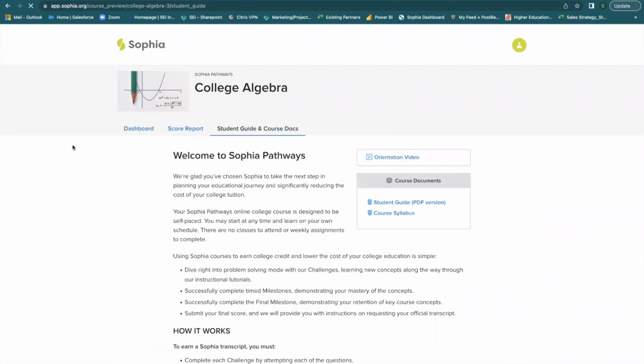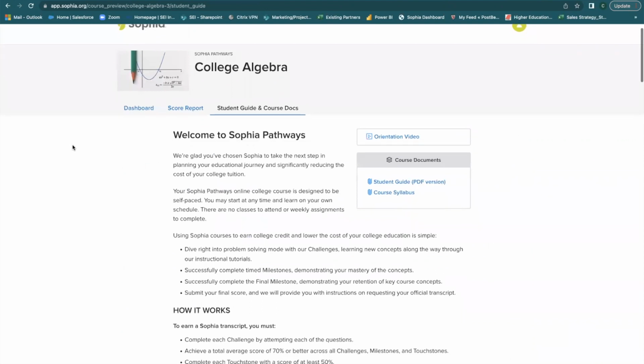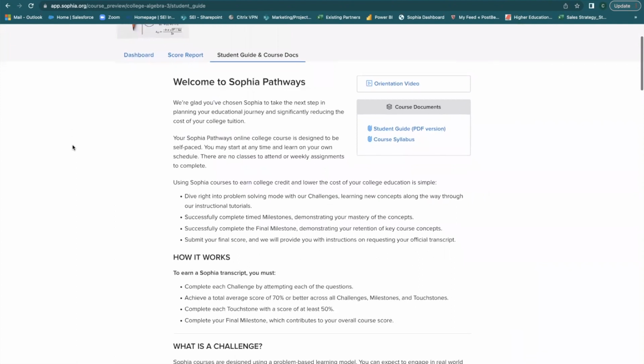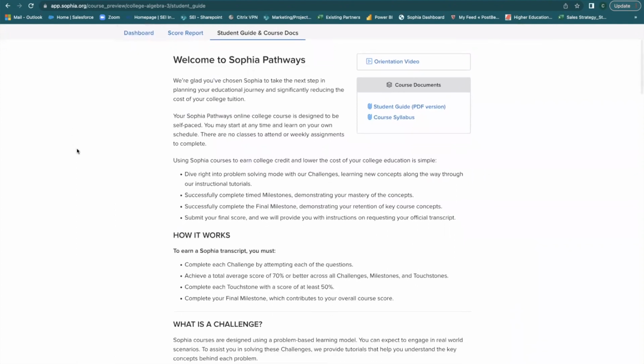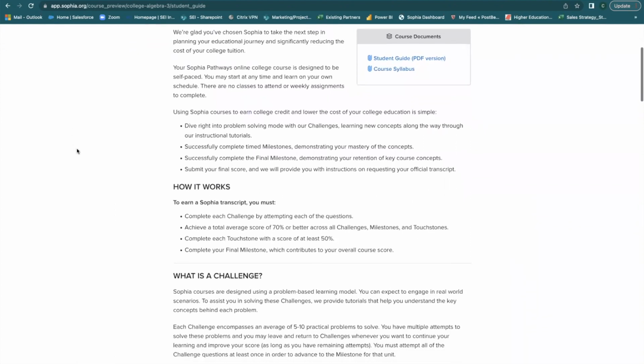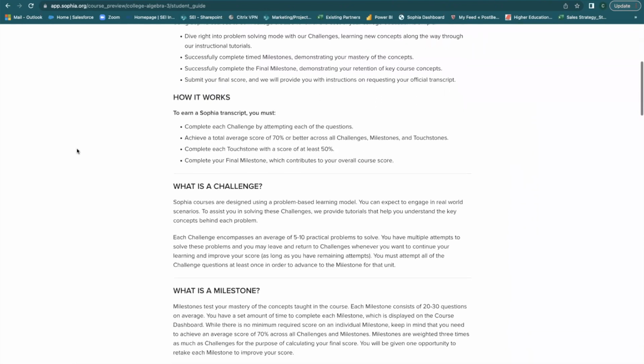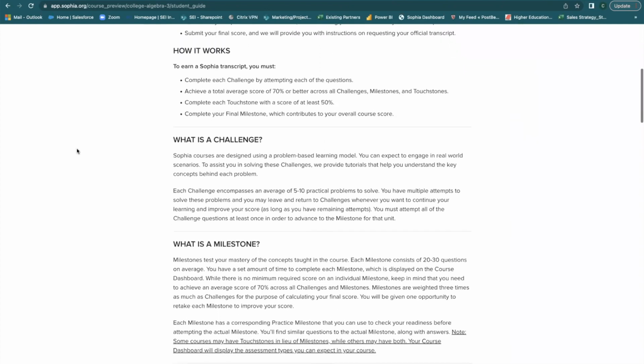In the student guide, you can read through a quick summary of how your course works. All our courses have similar structures, so although the course content will be unique, your experience should be familiar to you no matter the next course you choose. In the student guide, you can review how challenges work and how the milestones and summative assessments all function.